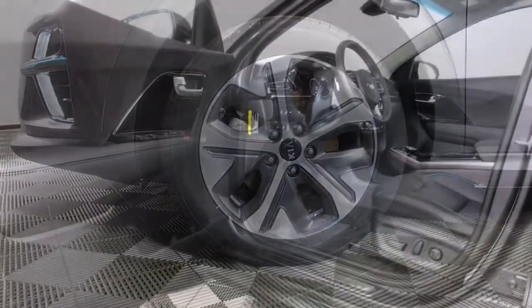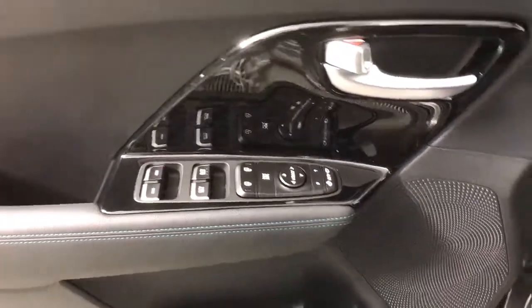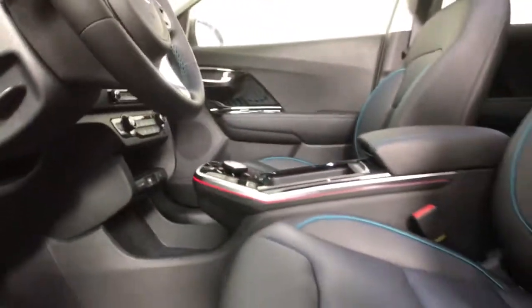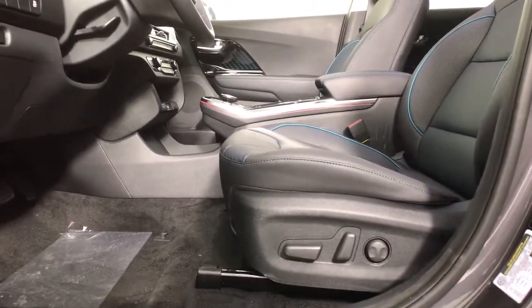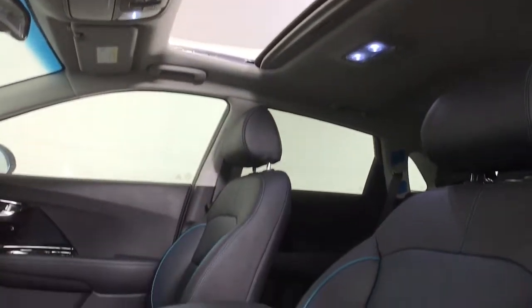These are just some of the great options this vehicle comes with: keyless entry, navigation system, sunroof, backup camera, lane keeping assist, adaptive cruise control, keyless start, cooled front seats, satellite radio, fog lamps.